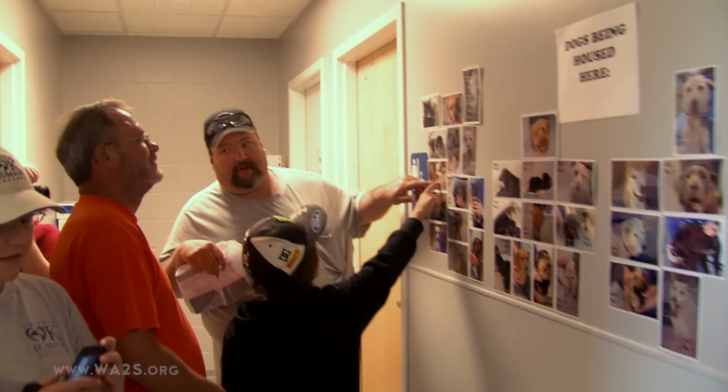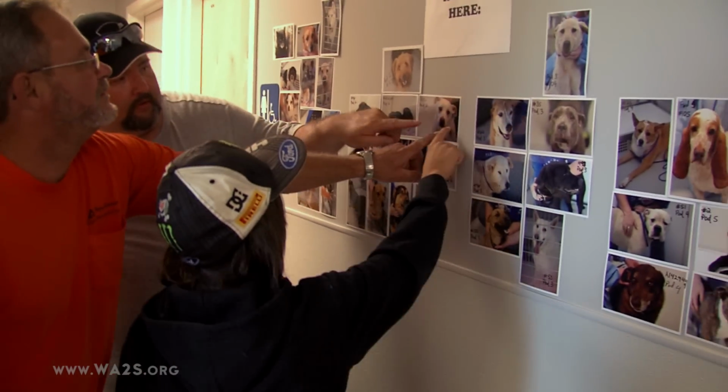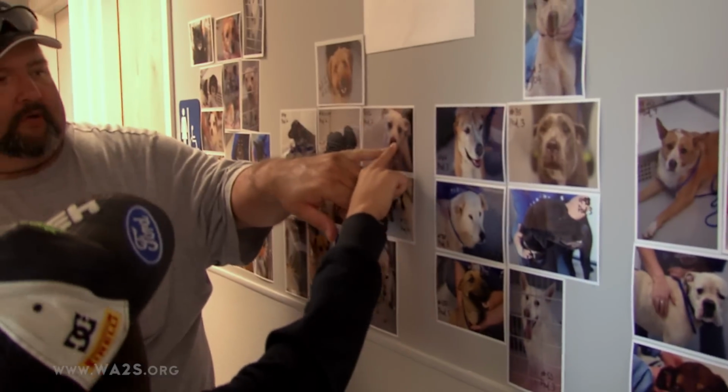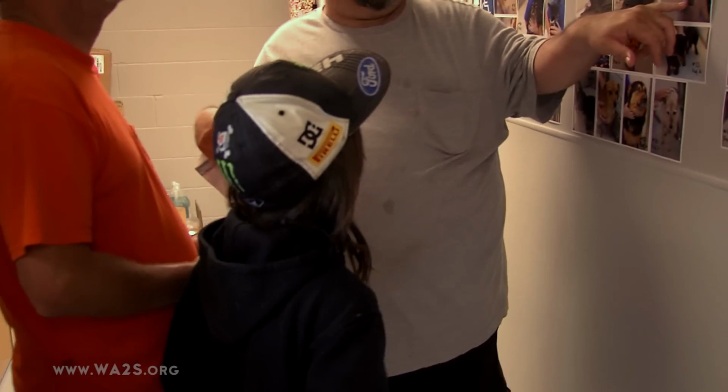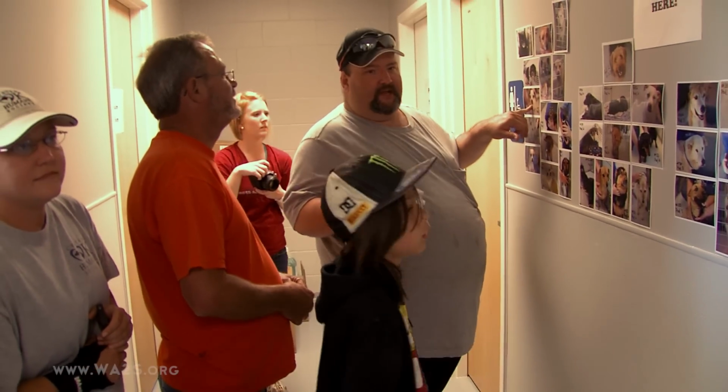Okay. What's the other dog? It's a pit bull. Right here? That's Repo. That's Repo. There's another one. No, okay, that's her. Pod 2, okay. Number 82. Okay. Pod 1, number 70.